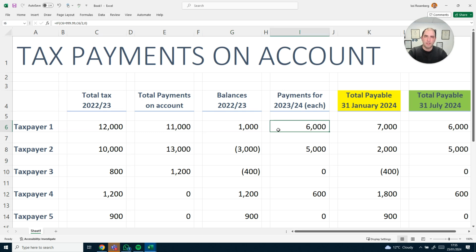And this payment on account is calculated as 50% of the last tax year's tax payment. So 50% of £12,000 is £6,000. Therefore, the total amount payable on the 31st of January 2024 is the £1,000 balance due plus the £6,000 payment on account, being £7,000 in total. In July 2024, there's a tax payment on account due of £6,000.